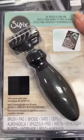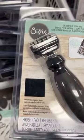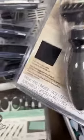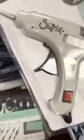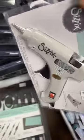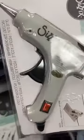Okay, you roll this over the die and try and always roll it the same way. And this is always great. Bonjour, Chantal. Hi, Suzanne. This is always great to get all the little pieces out. Okay. This is just a hot glue gun. Okay. Sizzix made their own hot glue gun. I thought it was cute. We always need hot glue guns here. People come in thinking they're the end all. And so I just have hot glue guns.